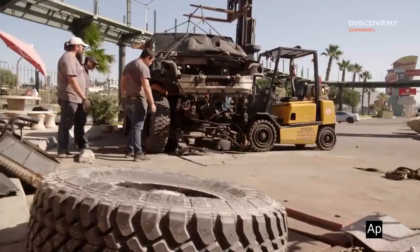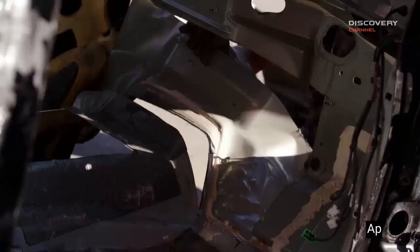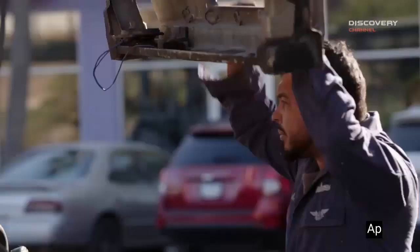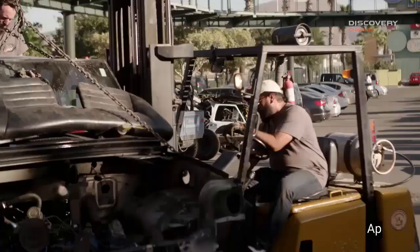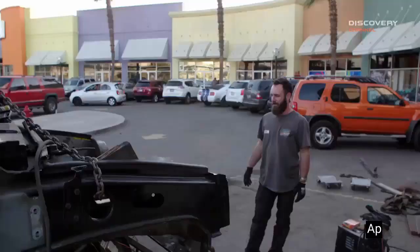With time running out, Dan instructs the crew to cut even more of the Hummer so the cab will fit into place. We've cut out the bulkhead. Now we're going to get it lowered down, see if we've cut out enough. Hopefully we have. Yeah, that's looking good.